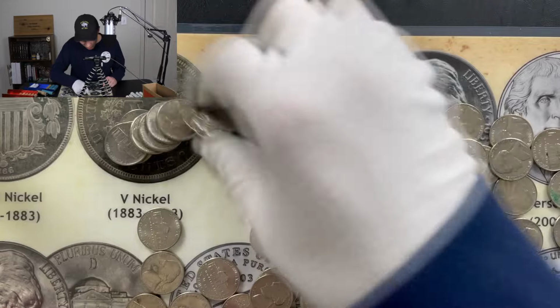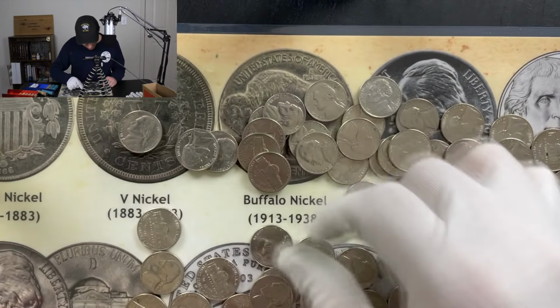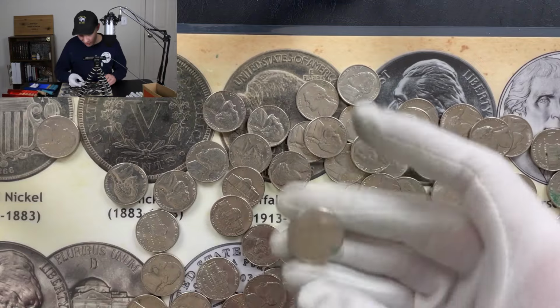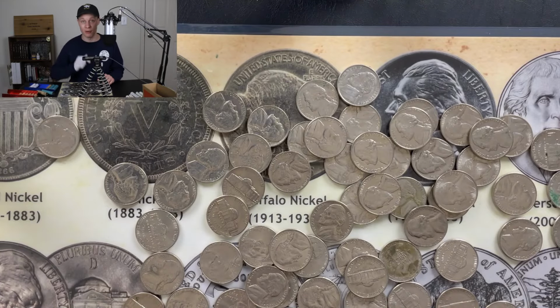Yeah, guys, this is another one of the older rolls. So we may need to just dive into these turquoise ones here and see what we can pull out, because that right there, that's all Jefferson. I'm not seeing any of the newer style like this Jefferson modified right here. But all right, I'm going to go ahead and get into the rest of these, and I'll let you know if I find something good.